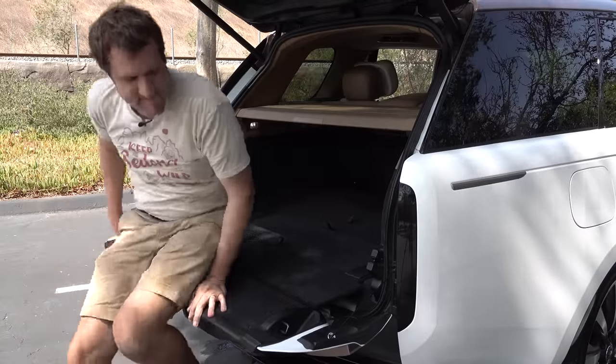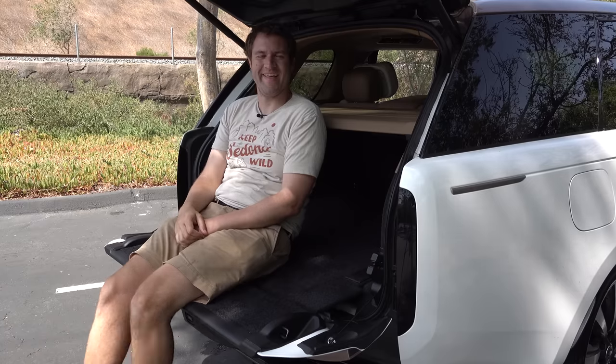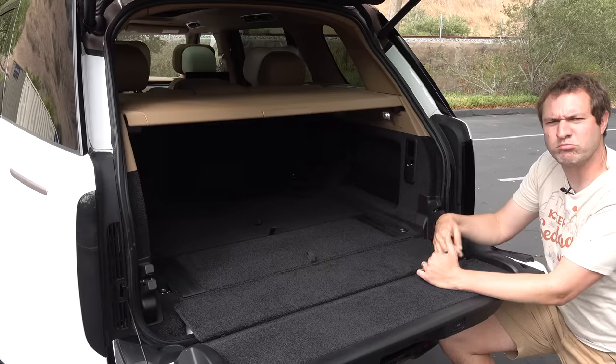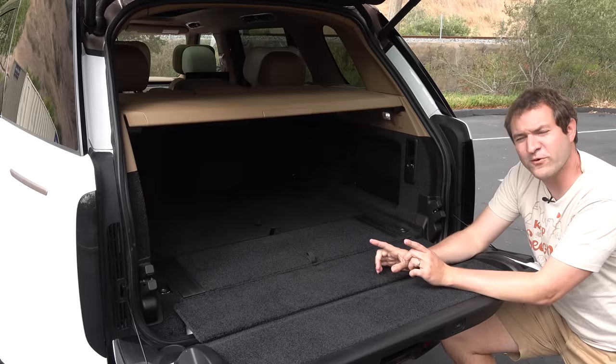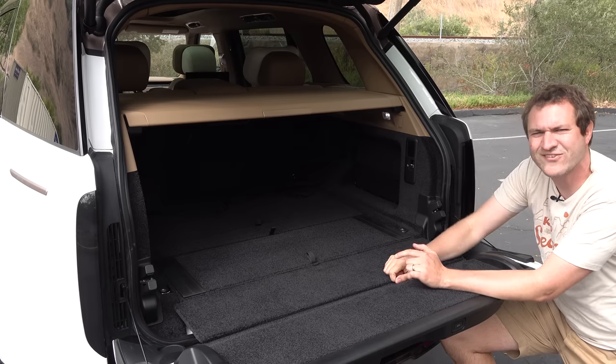It pops out and basically creates a bench, which allows for tailgating and partying and hanging out the back of your Range Rover, and it's a great feature if you really do that stuff. Now, you might be wondering, does anybody really do that stuff? And I have to say, Land Rover certainly thinks so, because they've built a seat into this tailgate.